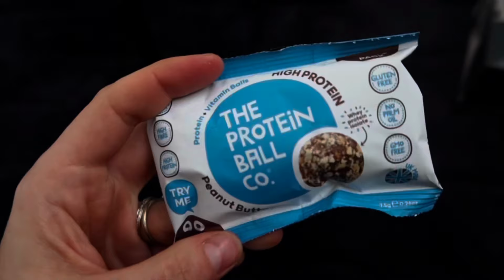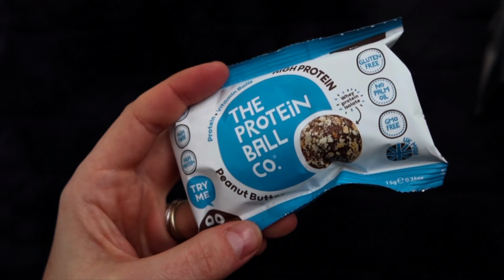We have another protein ball. This one is peanut butter. There's one ball inside. Shall I try this one on camera? Oh, it smells good. It's tiny. That's really good. It's sticking to my teeth though. For the sake of you guys watching this video, I'll just take one bite. 15.